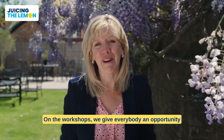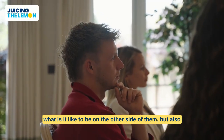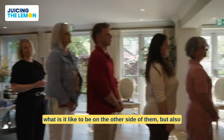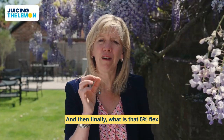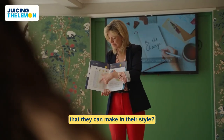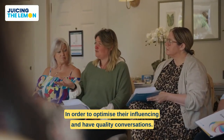In the workshops, we give everybody an opportunity to really understand what it is that makes them tick, what it is like to be on the other side of them, but also what it is they value about each member of the team, and then finally what is that 5% flex that they can make in their style in order to optimise their influencing and have quality conversations.